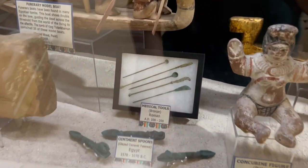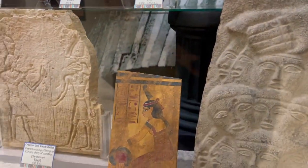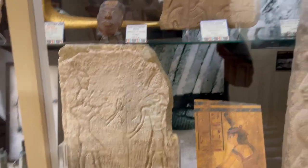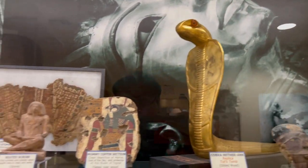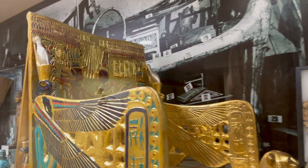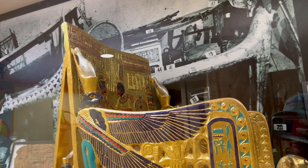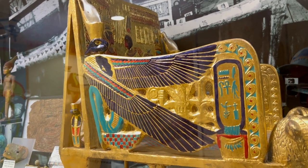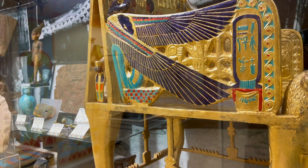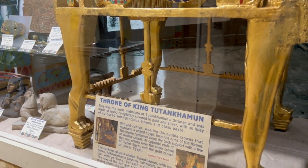Very cool. These are ornament spoons, ointment spoons. And actual pieces that they've gotten from Egypt, which is just amazing. Sarcophagus mask. Ooh, that was a tiny sarcophagus. And look at this gilded throne. This is the throne of King Tut. This was the most elaborate of Tutankhamun's thrones and was made of wood completely covered in gold and silver with an inlay of semi-precious stones and glass paste.